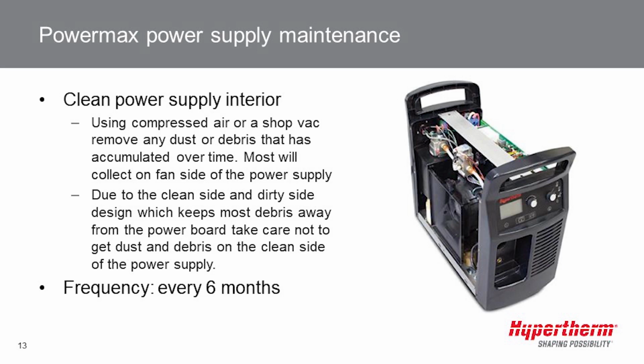But we do recommend that you remove the cover, using compressed air or shop vac, remove any dust and debris that's accumulated inside the power supply over time, because that fan does pull in ambient air. So there will be dust that collects inside the power supply, mostly on what we call the clean side. We have a pretty good power supply design where we try to isolate all that debris and dust from collecting on the power board.